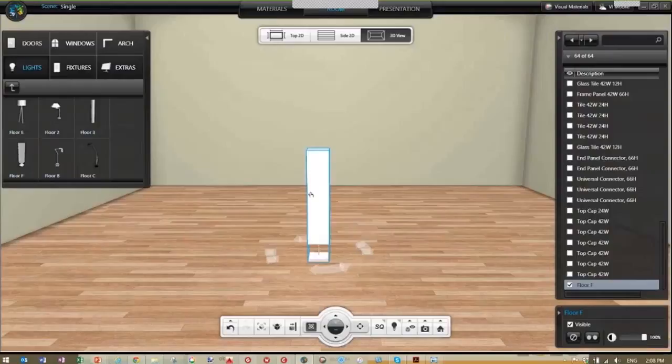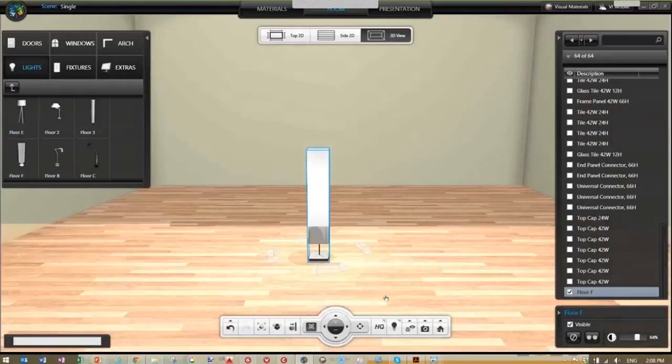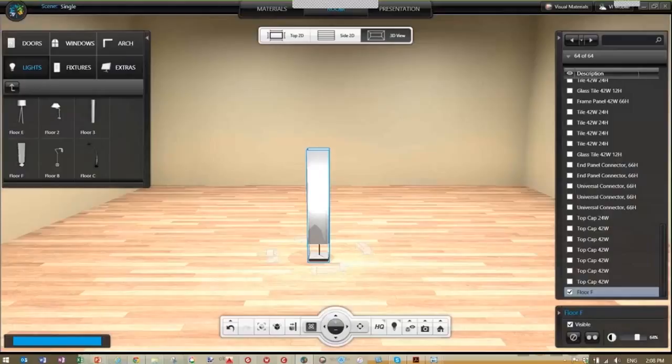Another big difference when you come to lights in visual impression is that you can make them throw out light. So I'm going to change this to an HQ scene so we can see some shadows. Right now, I have this floor lamp selected. If you look in the bottom right-hand corner, there's a slider that tells you the light output. So these lamps are light emitting. Depending on where I put that slider, I can make the lamp brighter or dimmer. So that's a pretty cool thing.